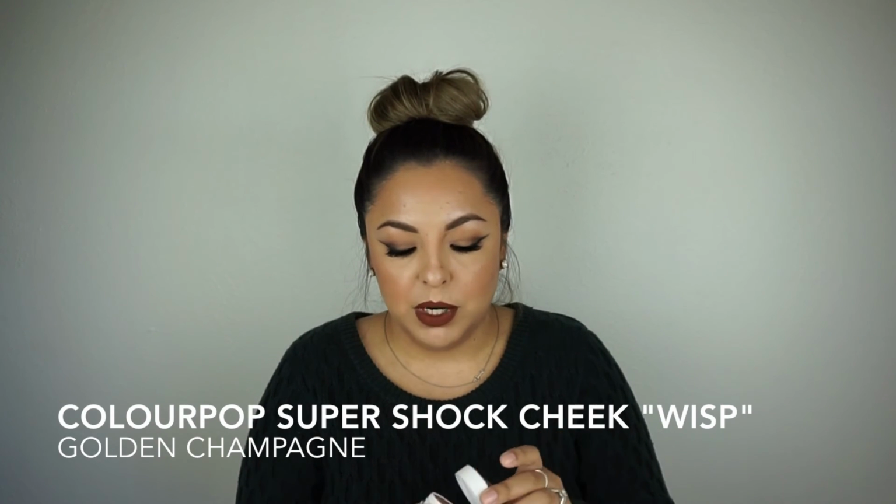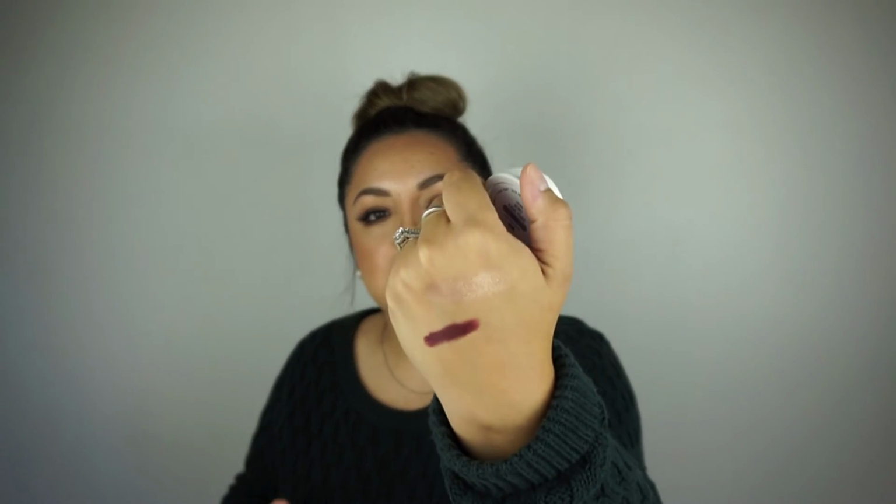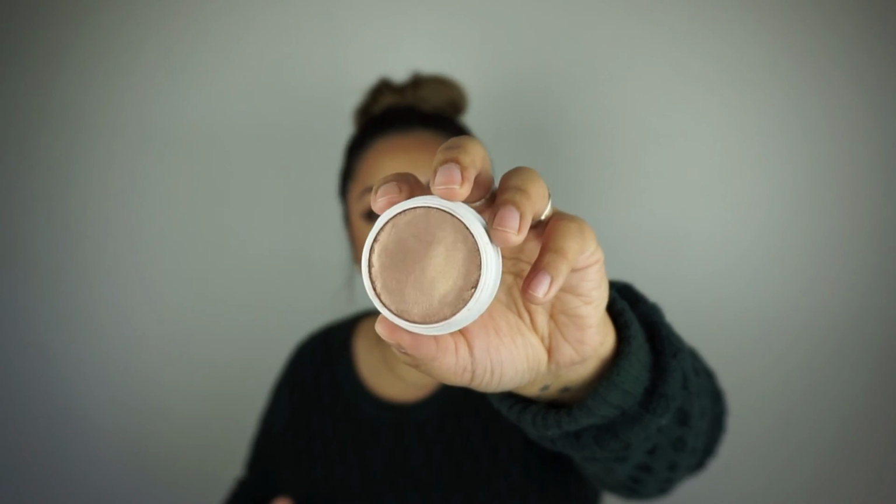Okay, so the last product I want to talk about is a highlight. This is Colourpop Wisp. It isn't new, it isn't anything groundbreaking, but I got it maybe a month or two ago, and towards the last couple weeks, I can't stop wearing it. This color gives you such a nice, more golden glow, I guess you could say. A lot of people say that this is a dupe for Opal. I have Opal in the liquid form, which I prefer over the pressed form. And I've used Opal in conjunction with this, and this still stands out of the two.